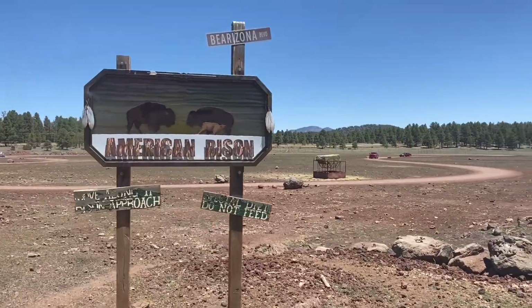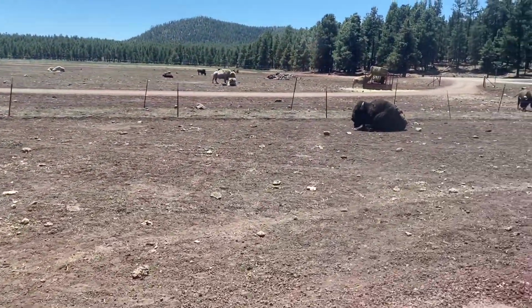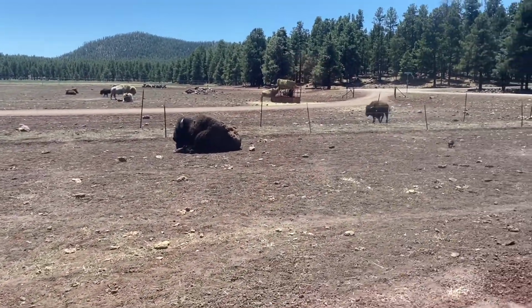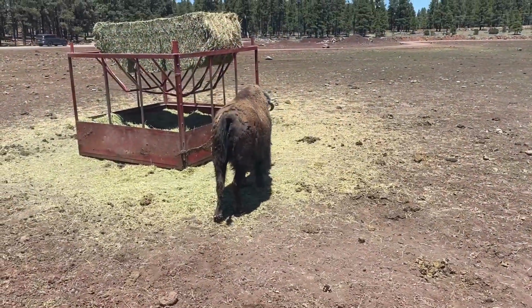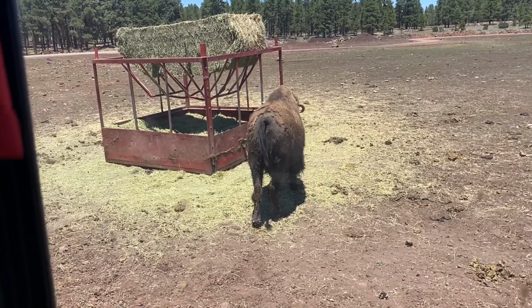Up next, the American bison. Jose, can you see? The bisons are free. Bro, they're in the zoo, so they're not really that free. I know, but you guys know what I mean, right? The American bison is the largest land animal in North America.